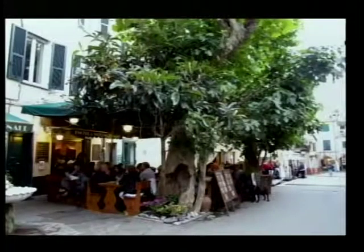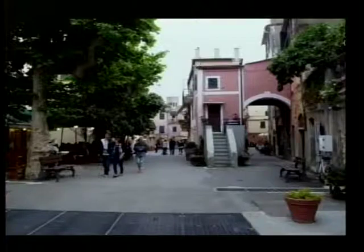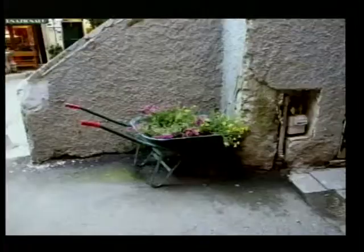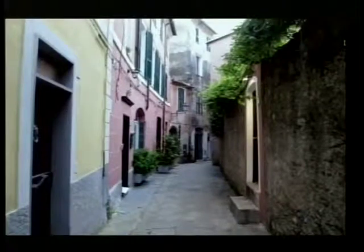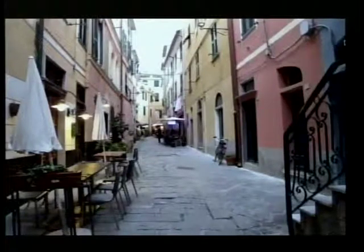We're back on the main street now, looking at another outdoor restaurant. And people are just kind of walking around. It wasn't that crowded. There's a bench over there on the side underneath that tree, and a bench on the right. To me, this is just heaven, just going to one of these towns and just walking around the streets. There's a couple more outdoor restaurants.